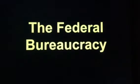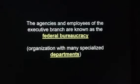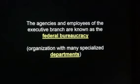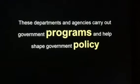We define bureaucracy as government by bureau or department. The agencies and employees of the executive branch are known as the federal bureaucracy, an organization with many specialized departments. These departments and agencies carry out government programs and help shape government policy.